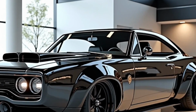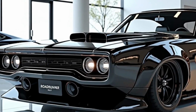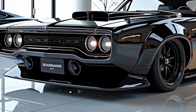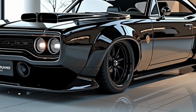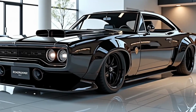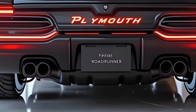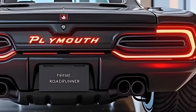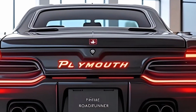Now on to the part everyone wants to know: pricing. Plymouth has structured the Roadrunner lineup to offer something for both enthusiasts and collectors. The base 6.4-liter V8 model is expected to start around $59,995, offering strong performance and everyday usability. Step up to the supercharged 6.2-liter variant, and you're looking at around $78,000 to $85,000, depending on options. The top-tier limited edition, rumored to be called the Roadrunner Superbird, could exceed $100,000, especially if it includes the hybrid assist system and exclusive materials.